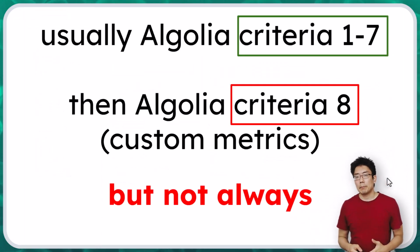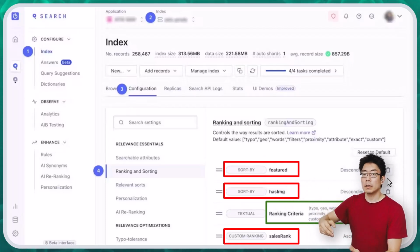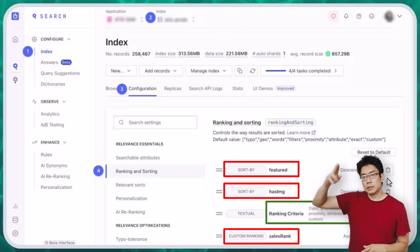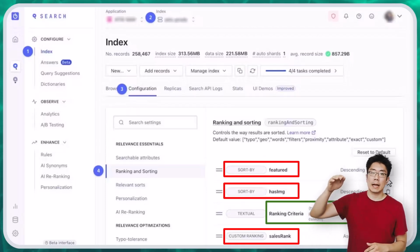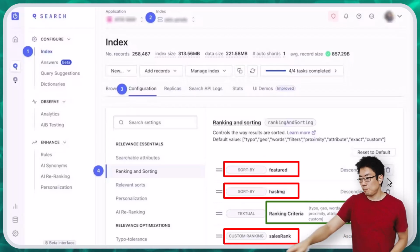But criteria number 8 doesn't always have to be at the end. Here's an example where the company has decided to put some sorting features at the very beginning before the first 7 criteria are applied. In this example, Algolia search is first sorting all of the resources based on whether it's featured or not. And then the second question that it's sorting on is whether it has an image. And then we go into the 7 criteria for textual relevance. And then finally, we have business metrics.